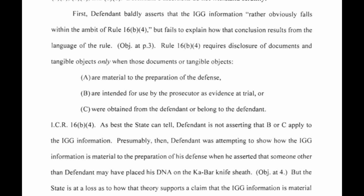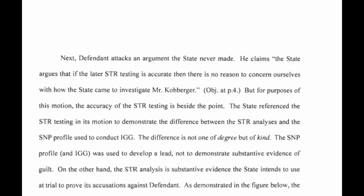And this is going to talk about how and why it's outside of the scope, and how the defendant does not explain how this is material to his defense. It also goes into if he wants to go along with the theory that the DNA was planted on the K-bar knife sheath, he's free to do so. Page 3 goes into explaining how the STR and the SNP profiles are conducted, and how the SNP profile used to conduct the IGG is not going to be used in trial. It's going to be the STR. It also talks about how the STR and the SNP were both done with the same DNA.